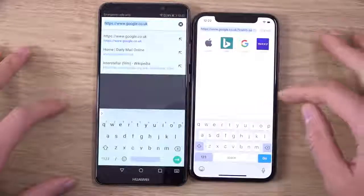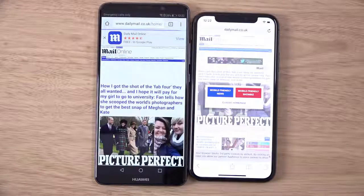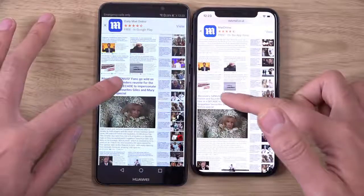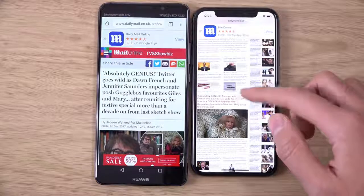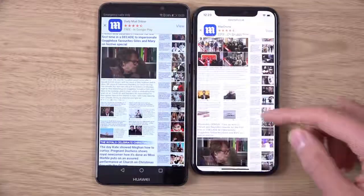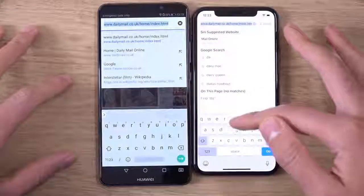So let's go to Daily Mail, and let's go. So very quick on both of them. Let's just go to something here. Mate 10 Pro. I did click on it, I saw the link turn then. Let's go back. So Mate 10 Pro I think seems to be a smidgen faster, but not a huge difference here. Both very good when it comes to your content viewing, although as I said, the notch could get very distracting. Phone Arena.